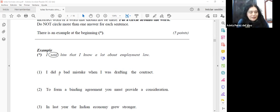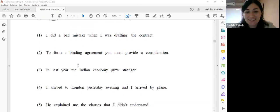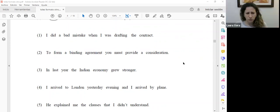Okay, let's try to do the next one. "To form a binding agreement, you must provide a consideration." Forming or "to form"?